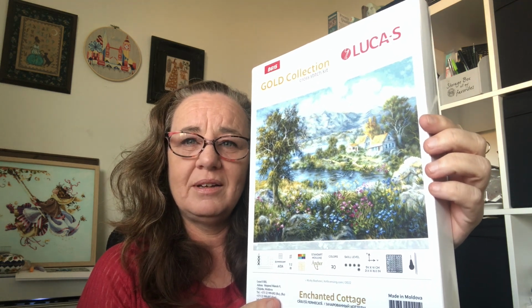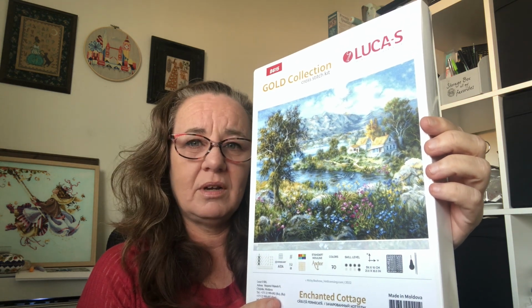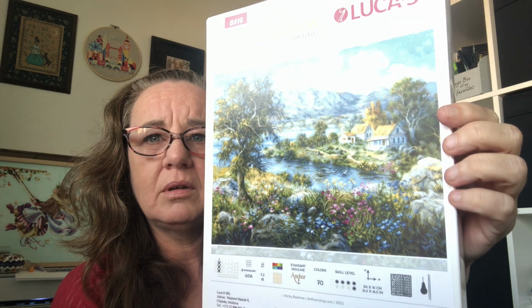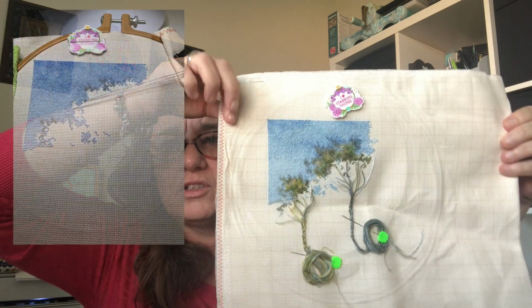I love this. I'm not sure why, but it's drawing me in. I would really want to live there. It's so peaceful. This is stitched on the kit fabric, 18 count easy grid from Luca-S with the kit floss. And this is what I have so far.